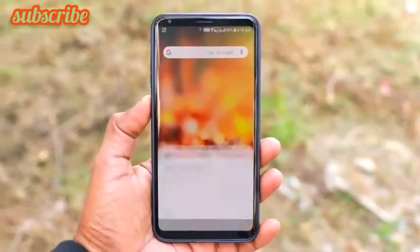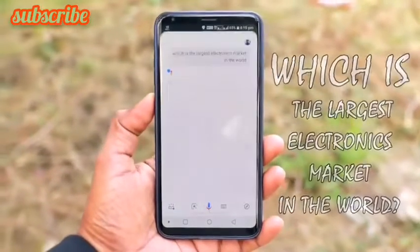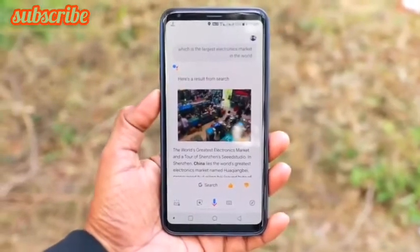Okay Google, which is the largest electronics market in the world? China, like the world's greatest electronics market maker.